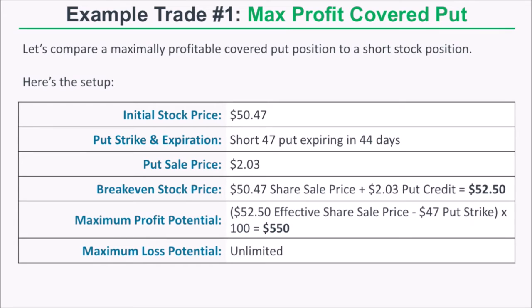So now that you've seen the general characteristics of the covered put strategy and you've seen an expiration risk profile graph, let's go ahead and look at some real covered put positions to show you how the position performs through time as the stock price is changing.